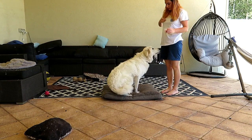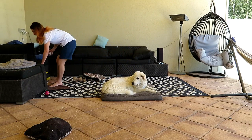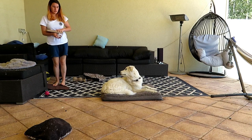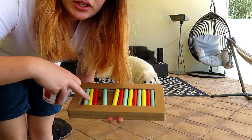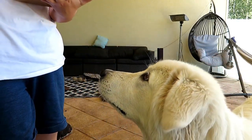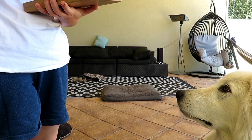Trico! I know you're being a very good girl today, aren't you? We have this. So I'm just gonna bring it over to you guys so you can see. This is one of the things we got for her for Christmas. So basically, there's three different holes and I put treats in there and she has to get them out. So I'm just gonna quickly put a treat in there. See, she knows what's going on. Don't you, Trico?